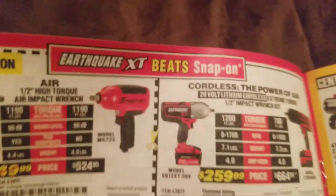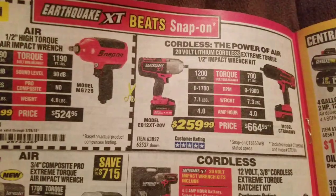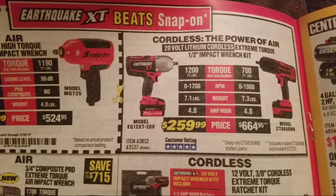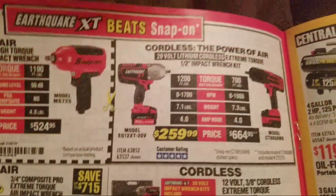Oh, here we go. The Earthquake XT beat your Snap-on snappers. I thought this was just $239. I got the Rhino for over a year and they're good.